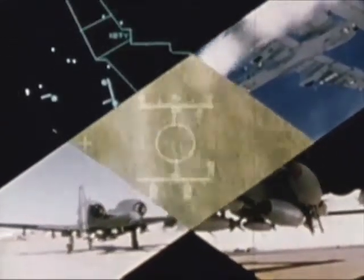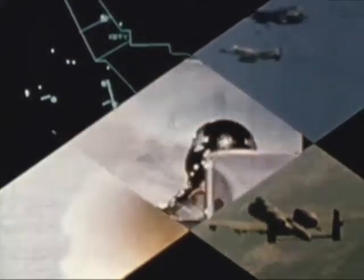The mission of Air Force Systems Command is to develop and acquire new materials and systems in support of aerospace power. These systems must be of superior quality, yet affordable and maintainable, and above all, more than equal to the systems of a potential enemy.